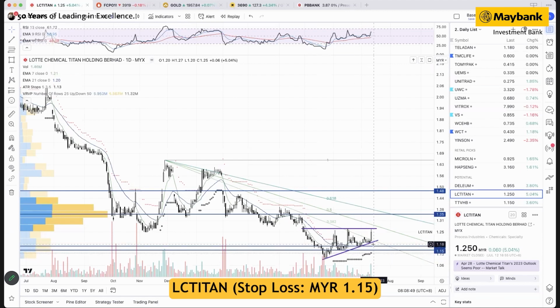ATR line trading below, the stock made a crossover above the 7 and 21 day moving average and is about to test a critical resistance level within 50% of the Fibonacci fan line. Now, a breakout above the current neckline at 1.27 could kickstart a new upcycle. Hence, we put our technical target at 1.35 and 1.48, while the support will be at 1.15.